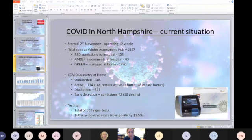So we've got a bigger population at their own homes. We've discharged 311 from the back end of the service. And that early detection or readmission rate that Richard was talking about currently sits for us at 42. And sadly, we've had 16 deaths of people on the pathway, although predominantly those were people from care homes who were possibly reaching the end of life anyway.